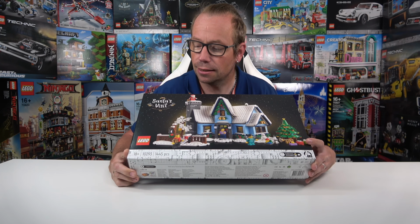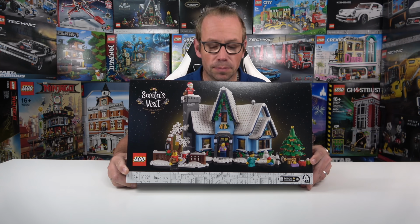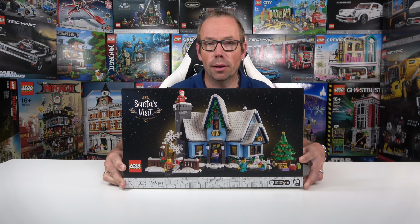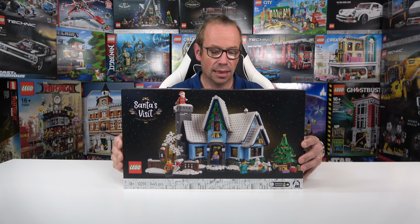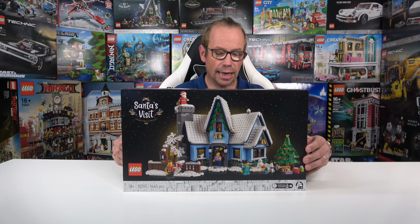Okay, I think that's buildable for younger people too. But it's a nice looking black box like all other 18 plus sets. And especially the design of the set, I really like.